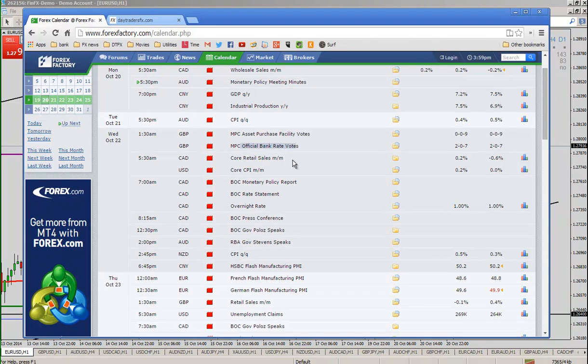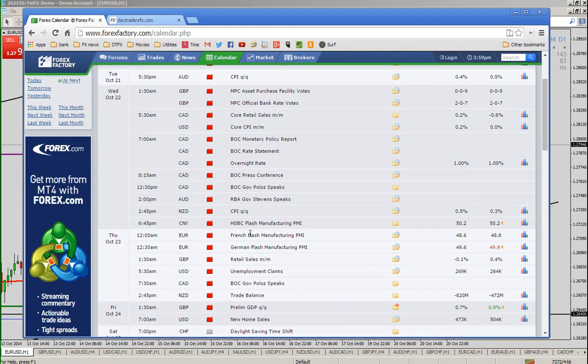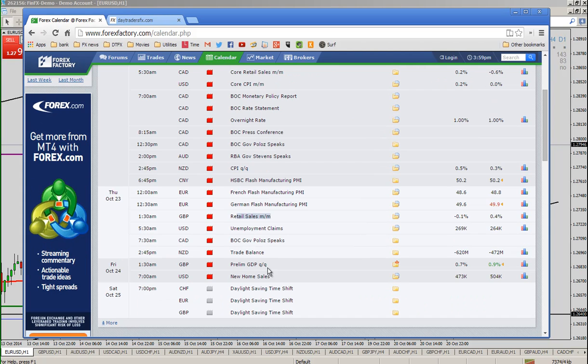Australia is nowhere near. Europe obviously is not even close, and New Zealand as well. All the rest are not really doing anything, but the US and the Bank of England are going to be pretty hot topics. We have some Canadian interest rate news, which is expected to remain the same. We'll keep an eye on that. That's all on Wednesday, so just a big day. Some retail sales numbers for the UK on Thursday, some PMI numbers, and then Friday we've got some GDP and home sale numbers for the UK and US. So it should be a pretty exciting news week.